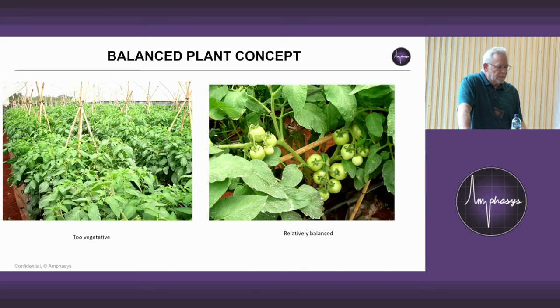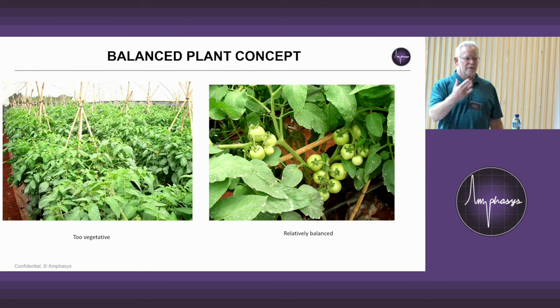So the balanced plant concept. If you look at the plants at the left right here, you can see that it's extremely vegetative. It's not balanced at all. When you have a plant like this, this is in Thailand, odds are that the pollen is probably not going to be that good, and you're not going to set a lot of fruit. Here to the right is the plant which is balanced, and the way that I explain that is visually, you can see that half of that picture is tomatoes and half of it is leaves. So that's a really balanced plant, and there should be some pretty good seed set there.